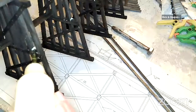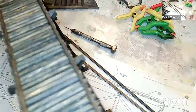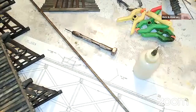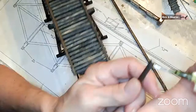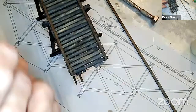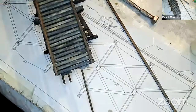So you want to put not a whole lot of glue, but a little bit more than what you might usually do. And then take your girt. I'm going to start with the inside one. What I'm going to do is dab a little bit of glue on just the end of that girt, so it will stick to the retaining wall of that abutment wall. And I'm going to stick it through. Try not to touch the glue as you're going in.